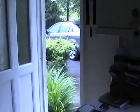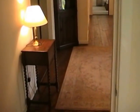There's the fridge and freezer. Now you walk through the kitchen and then out into the main hallway. What's this? Is this a cupboard? Yeah, there's a cupboard.